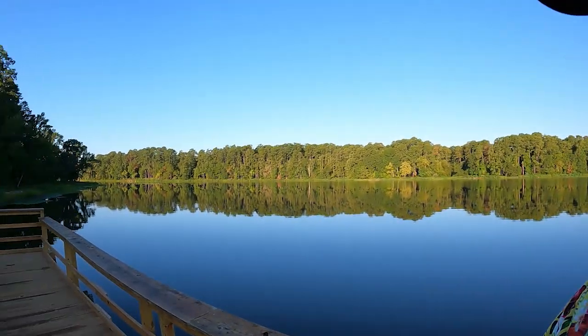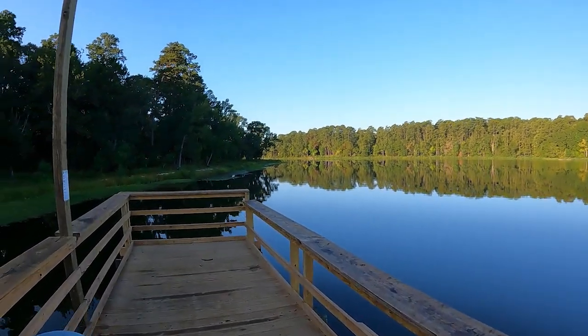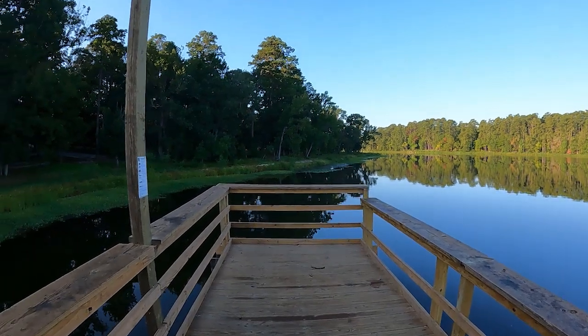Good morning from Huntsville State Park. Oh, it's so beautiful. The lake is about 4 feet low, though.